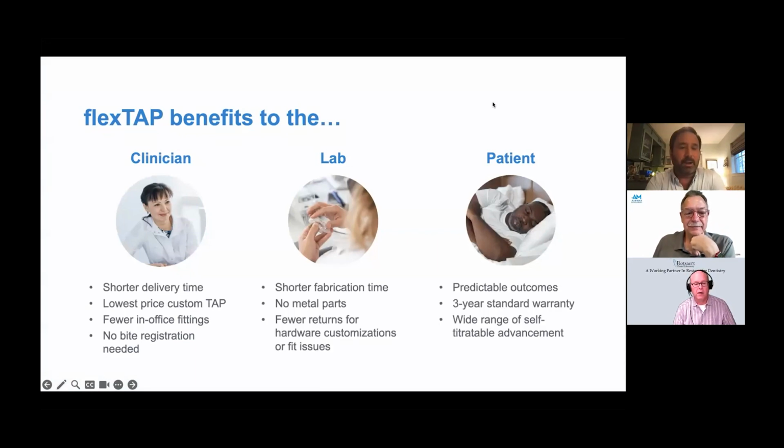And then covering the benefits to everybody. From the clinician's side, we talked about there's a shorter delivery time because there are no bite registrations. There's no purchasing of those tools to do that. And you're not changing out hooks and different hardware pieces. Again, it's the lowest price custom TAP from a doctor's perspective. There are fewer in-office fittings because of that range of protrusion adjustability, and so those are some of the key benefits to the doctor.